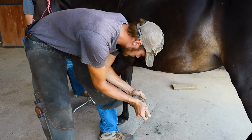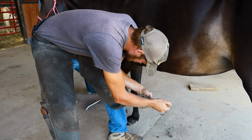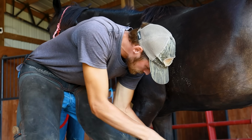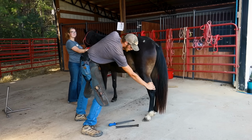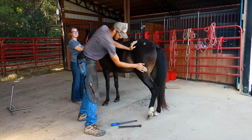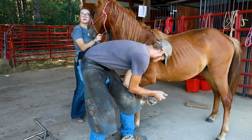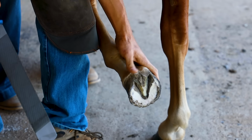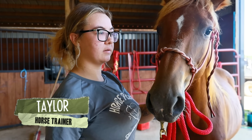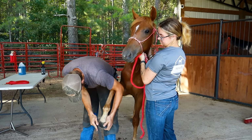Not bad. Kind of lopsided, overgrown, but just needing some routine maintenance. He kicked out. Yep. Yeah, nah, not gonna happen. Elijah's working on this colt here. He's a bit antsy, but doing pretty good for being as young as he is.